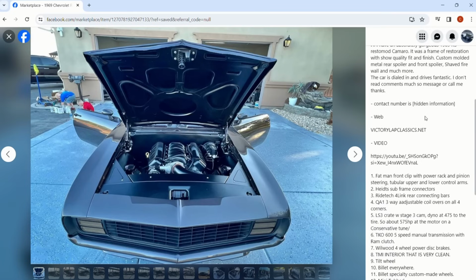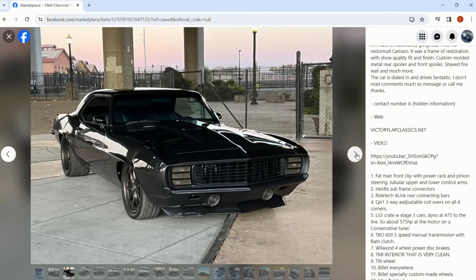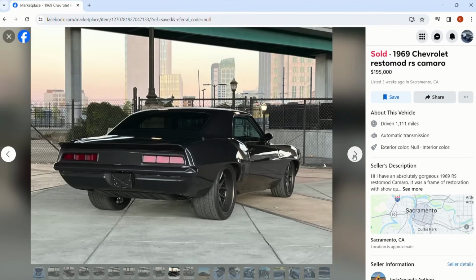Up next, here's one that's already sold, but I had saved in preparation for this video. This guy, Victory Lap Classics, does a lot of these first-gen Camaro restomods. So this car also is gray, similar color to mine, similar style wheels. Looks like 4-piston front disc brakes, 4-piston rear, clean body.